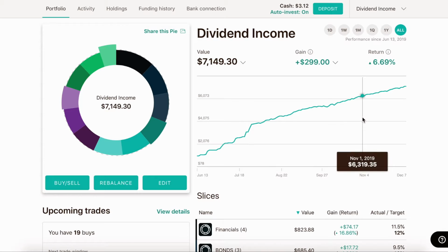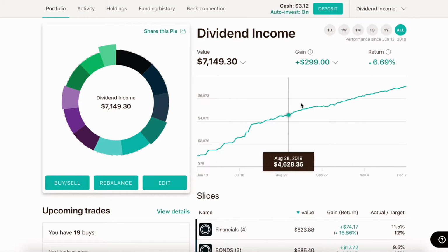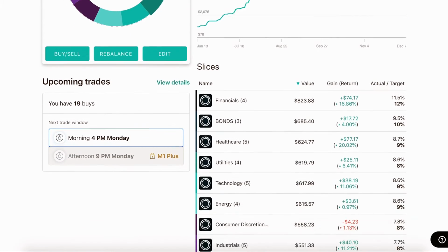And I'm using M1 Finance as a platform for this. Part of the reason why I like using it is because you can see here the graph of how everything's going. And you also have the pie here representing the different investments that you have. In the dividend portfolio, I'm going to scroll down here to look at what's been doing really well.